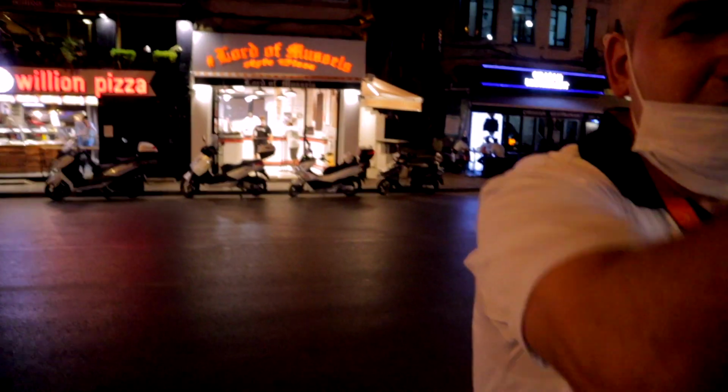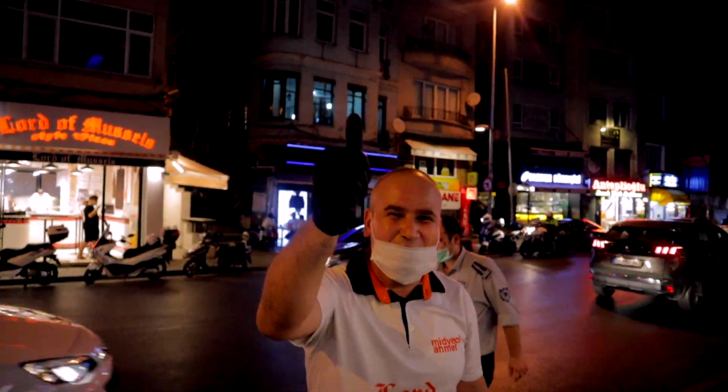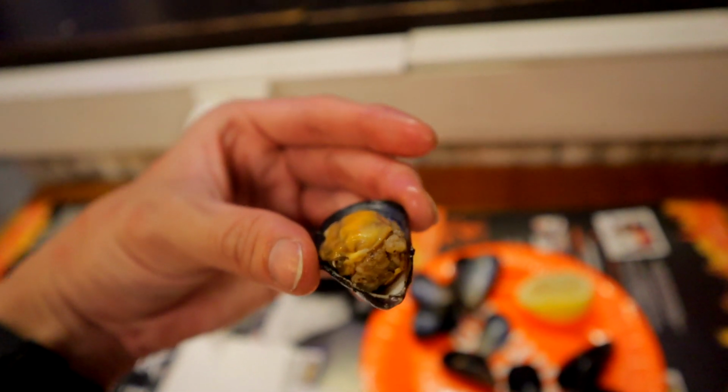I don't think I've ever been so happy in my life. İstanbul'dan Midye Ahmet'ten sevgiler. Yes, thank you. It was delicious. I don't think I've had mussels that delicious before. I have never been this happy in Istanbul. When you come here, you have to go get the mussels. That is like a must-do at that point.